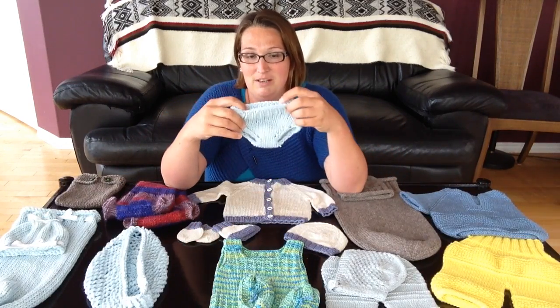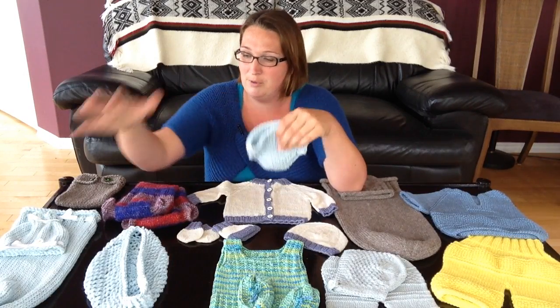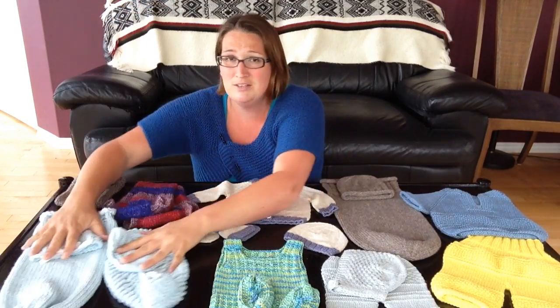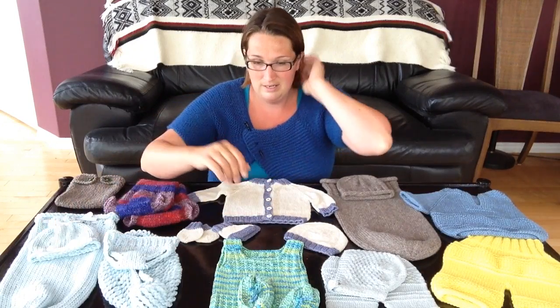And just a little diaper cover. This one won't be waterproof or anything like that. It's an acrylic microfiber. But I got all 3 of these out of one big ball. So absolutely amazing. 4 of those things.